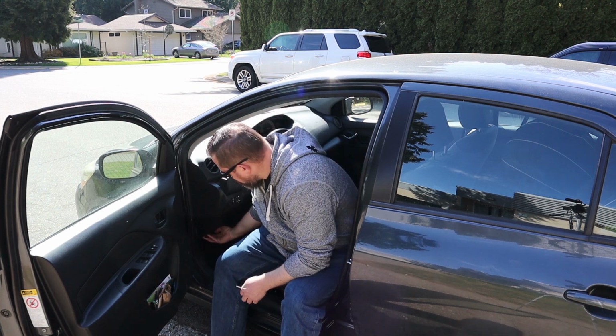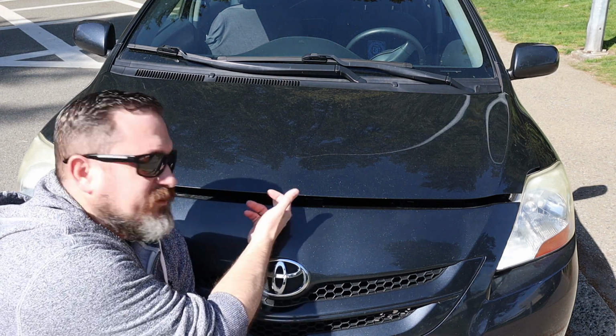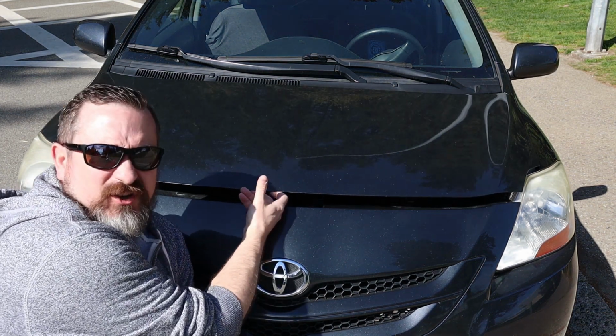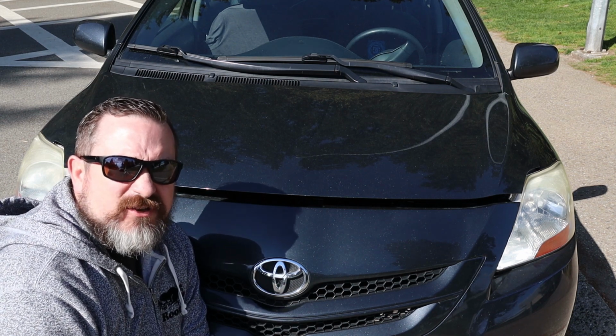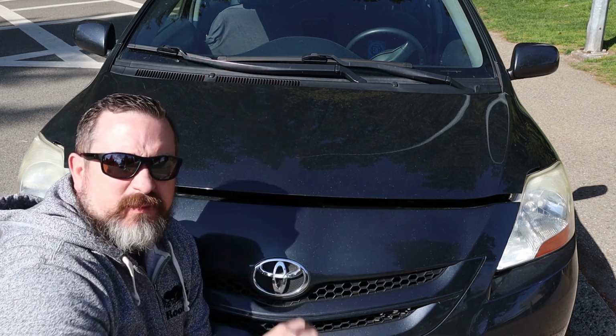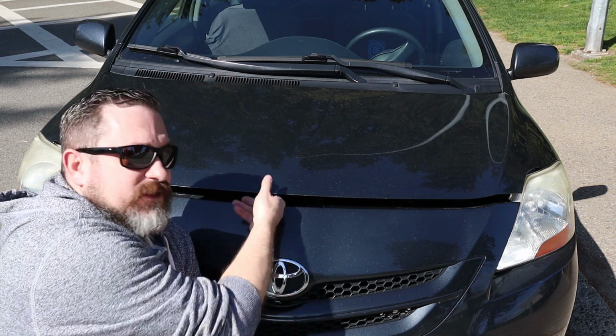Lever's under here. So next thing, if you're a real newbie and you've never played with your car, once you've popped the hood inside, the hood won't actually open, and that's a safety thing, so that if you accidentally bump that lever when you're driving down the highway, your hood doesn't open up and block your vision or just take your hood right off your car. So this is a safety thing.